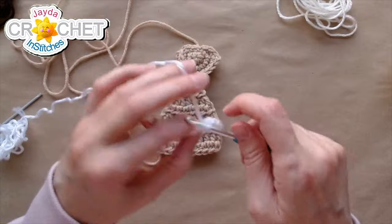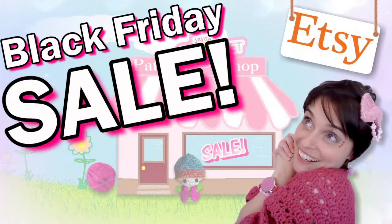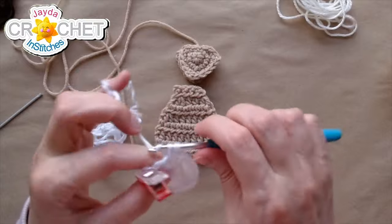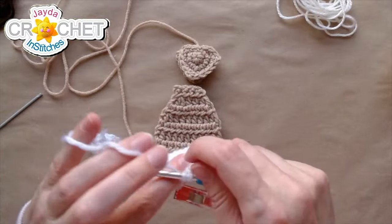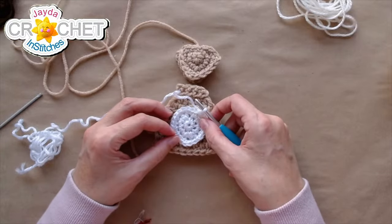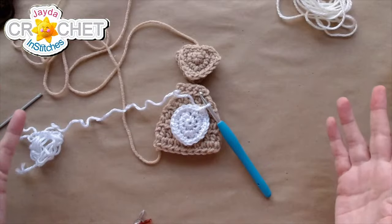Two single crochet in the next stitch, single crochet once into the next. Two into the next stitch, one into the next, two and then one. Well, that may not be too bad at all. I don't know. What do you guys think? Yeah, I think that's probably okay.